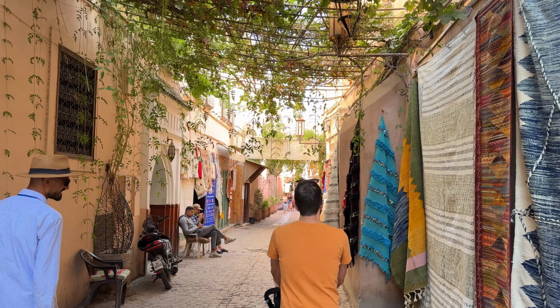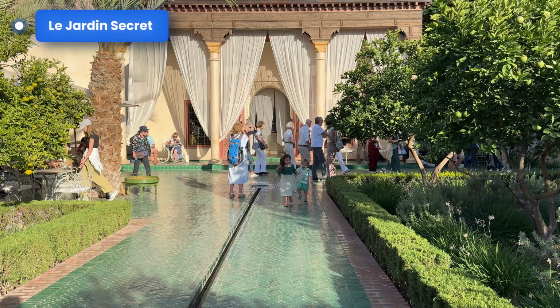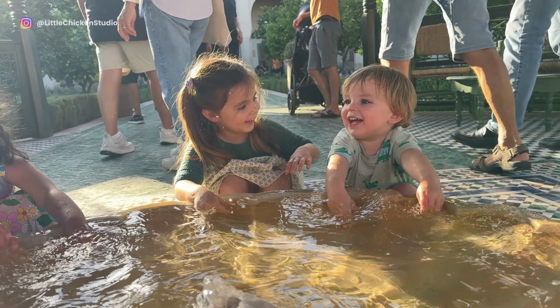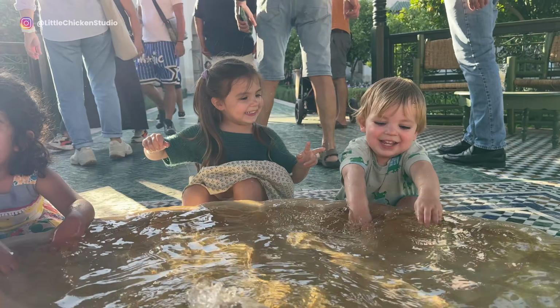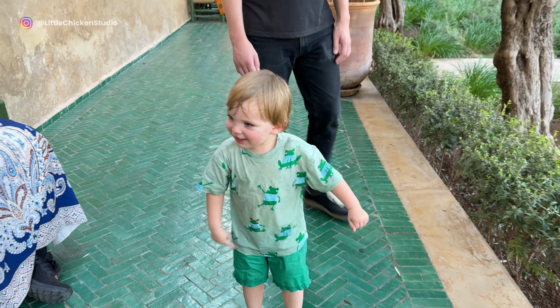And finally, the Secret Garden. It's tucked right in the middle of the Medina. After a morning of sightseeing, this was just what the kids needed. They ran through the paths, splashed around in the fountain, which I'm not really sure if they were supposed to do, but they did have a lot of fun here. Pack a spare change of clothes just in case.